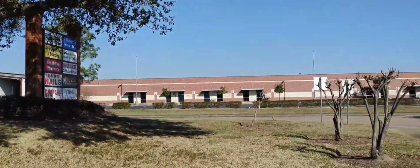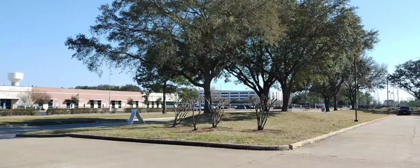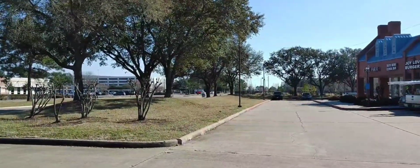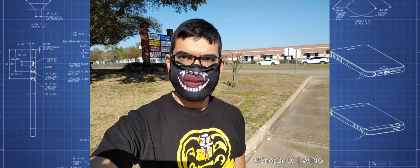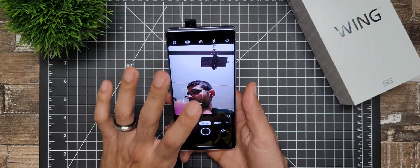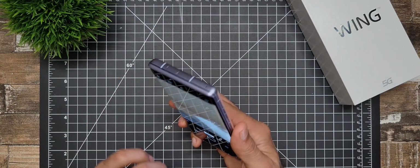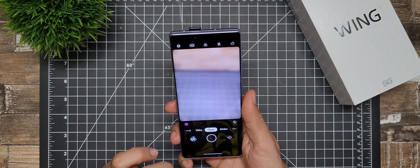Continuing on that camera front, the front facing camera is a 32 megapixel pop-up camera, as you can see right there, and you can see me. How's it going, guys? 32 megapixel pop-up camera, which is cool and allows you to not have that uninterrupted display, which is really cool. And you can record up to 4K on that front facing camera as well, which is cool, and it is pretty quick. A little bit noisy, that motorized sound, but it's really not that bad.